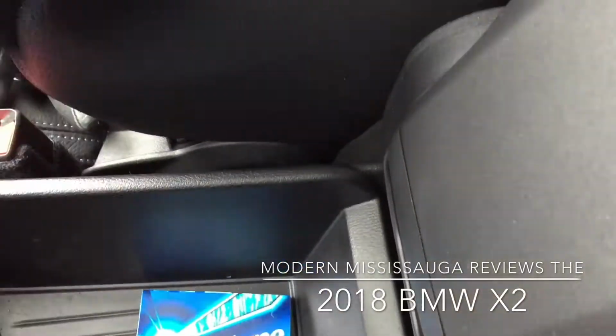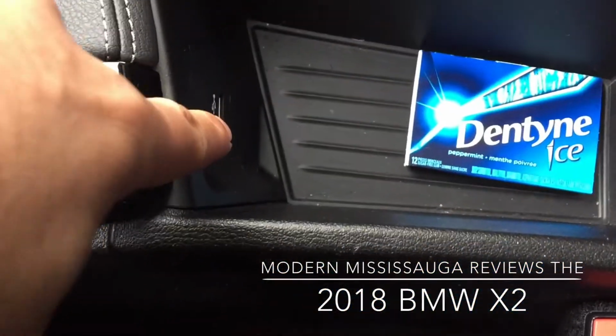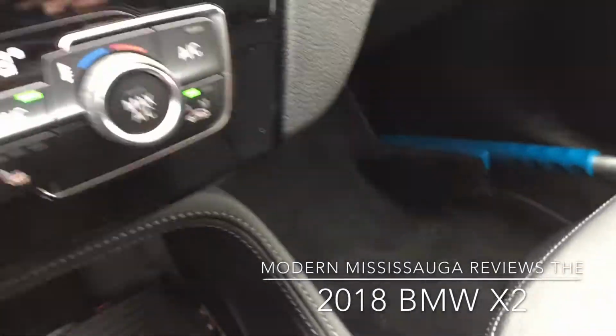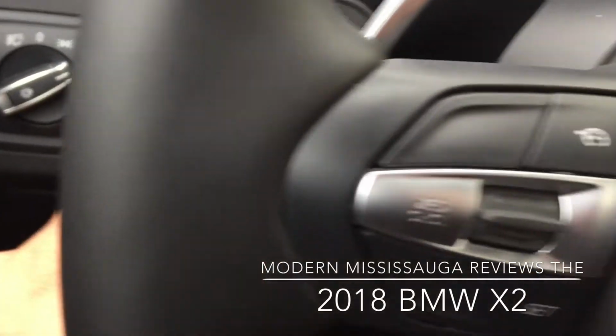Let me get my gloves out. Let me get my GoPro out. Let me get the gum out. So a little bit of storage there. Oh, USB port is right there as well. Nice and easy. Yeah, so I like the interior. Fog lights, regular lights, just always keep them on, and your dimmer.